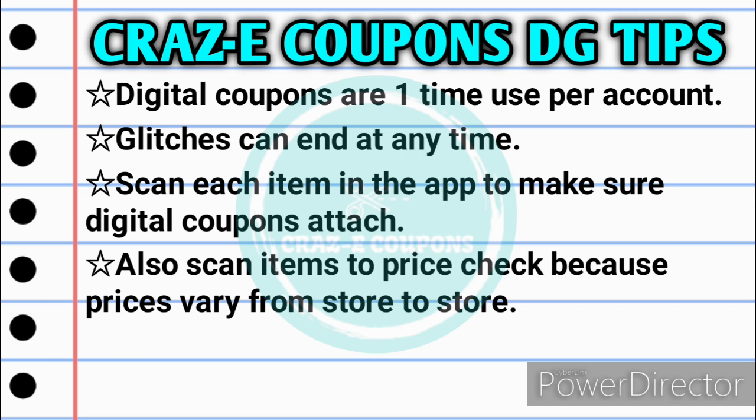Alright, so first up, for anyone who is new to couponing at Dollar General, please keep in mind that digital coupons are a one-time use only per account. Any glitches that are going on can end at any time because they are simply just that. They are a glitch in the system.